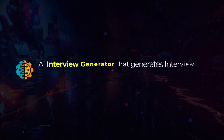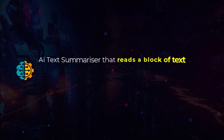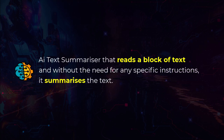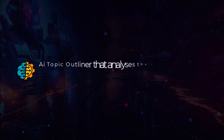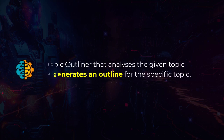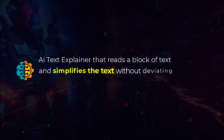AI interview generator that generates interview questions based on a given job position. AI text summarizer that reads a block of text and without the need for any specific instructions, it summarizes the text. AI topic outliner that analyzes the given topic and generates an outline for the specific topic. AI text explainer that reads a block of text and simplifies the text without deviating from the context.